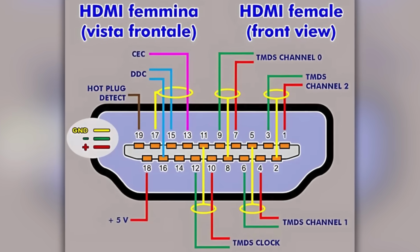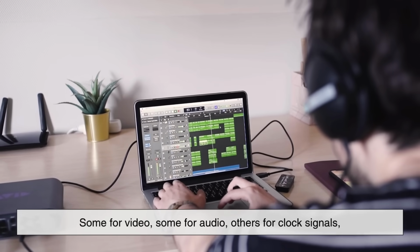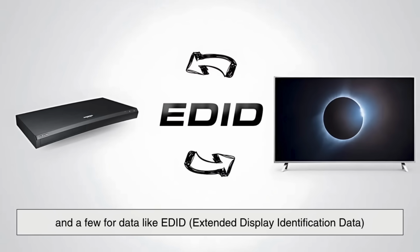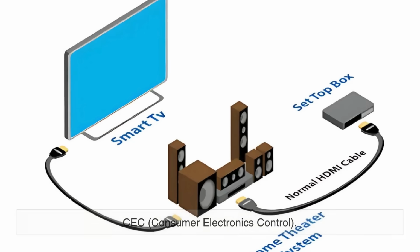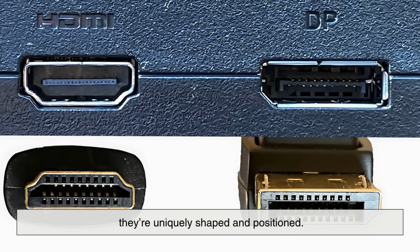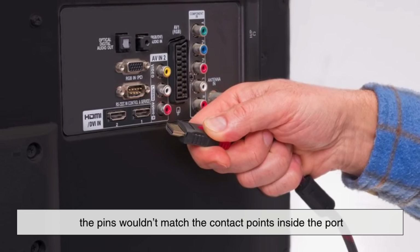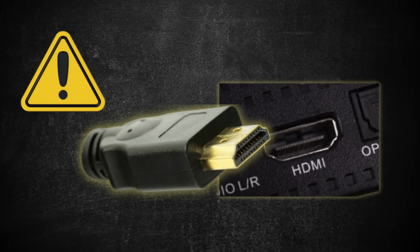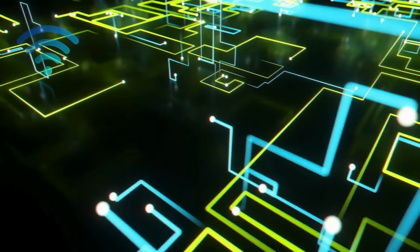A standard HDMI plug has 19 pins, each with a specific role, some for video, some for audio, others for clock signals, and a few for data like EDID, or Extended Display Identification Data, or CEC, or Consumer Electronics Control. These pins are arranged in 2 rows, but more importantly, they're uniquely shaped and positioned. If you were to try to plug the cable in upside down, the pins wouldn't match the contact points inside the port. That's not just a mechanical mismatch. It could potentially cause electrical faults or failure to transmit signal entirely.